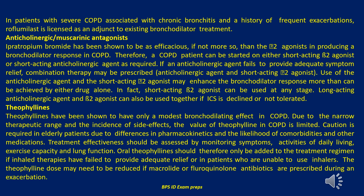Next we will discuss theophyllines. Theophyllines have been shown to have only a modest bronchodilating effect in COPD. Due to the narrow therapeutic range and the incidence of side effects, the value of theophylline in COPD is limited. Caution is required in elderly patients due to differences in pharmacokinetics and the likelihood of comorbidities and other medications. Treatment effectiveness should be assessed by monitoring symptoms, activities of daily living, exercise capacity and lung function.